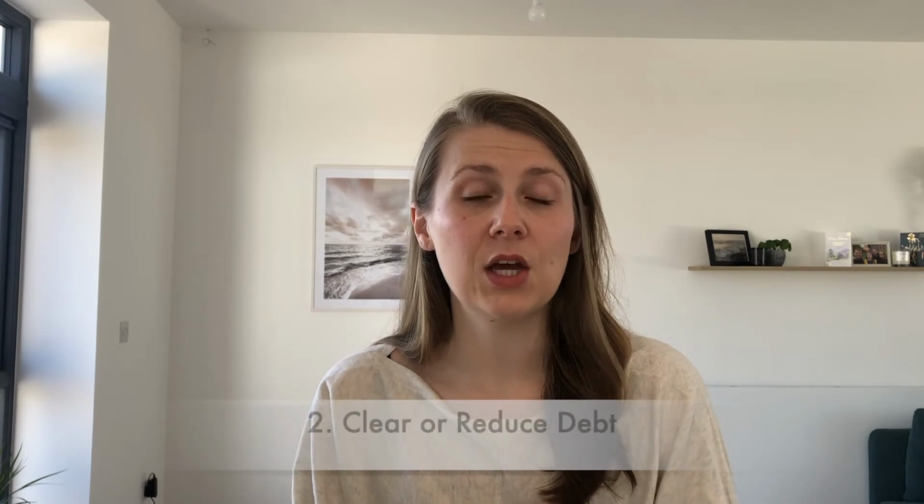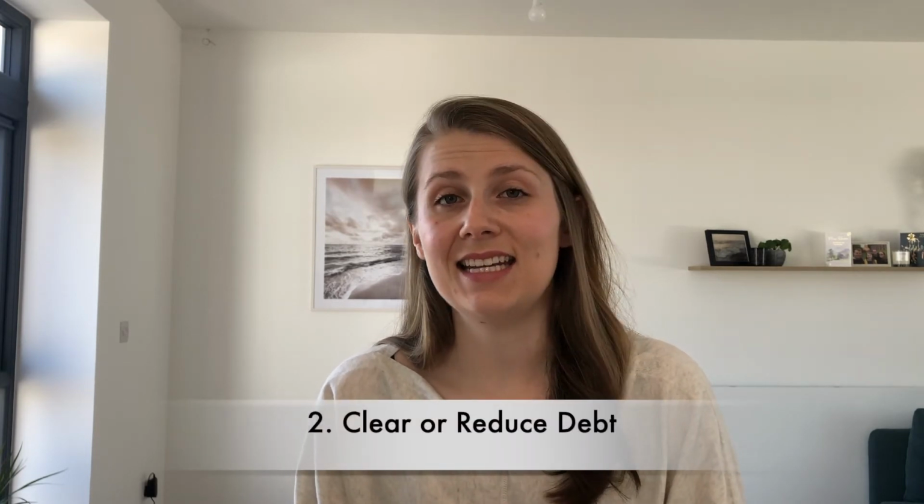So the next thing I have in order to get mortgage ready, so that was savings covered, right? And how to set up those savings and how to make them as simple and as clean as possible. The next thing would be to clear any debt.